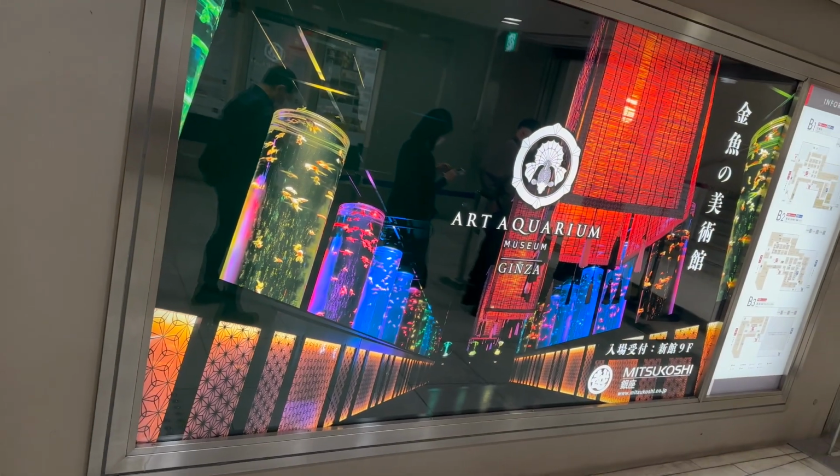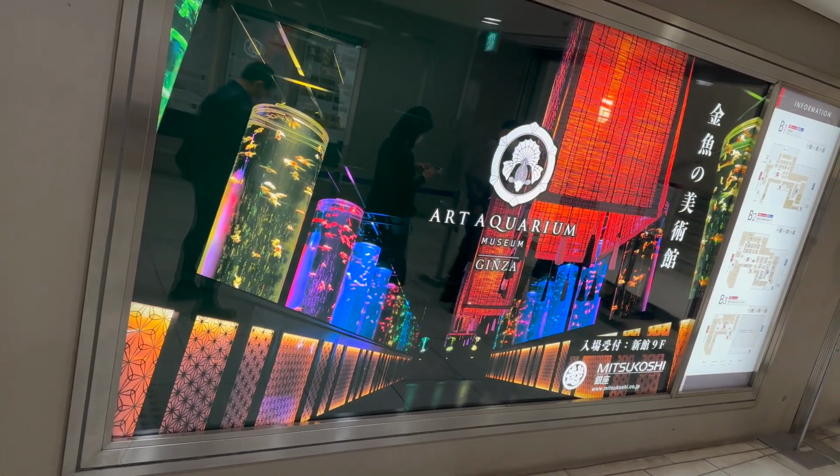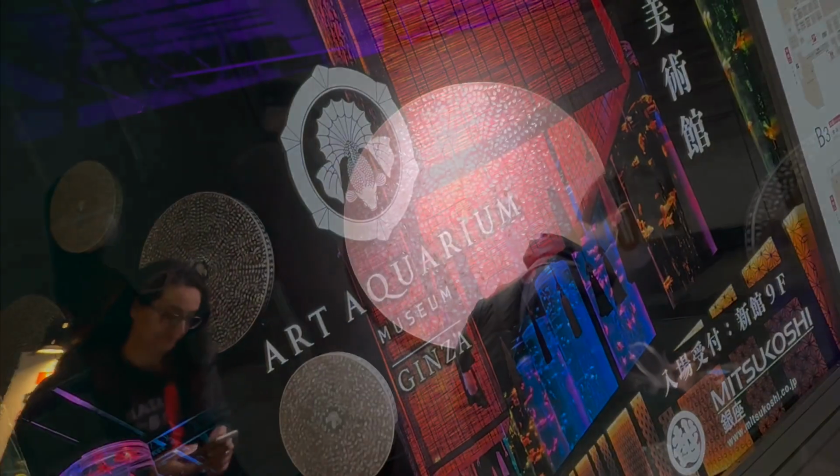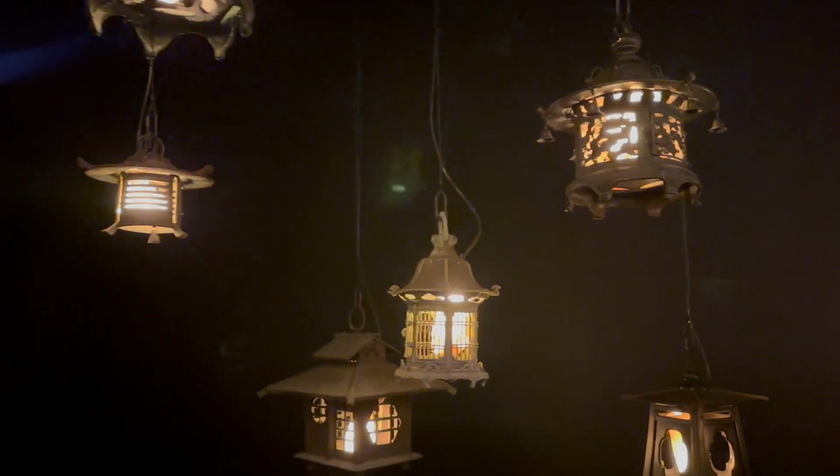And cold. There was already a queue outside and the store hadn't even opened yet. It was tricky to get to the 9th floor so we could buy our tickets, as there were a lot of people. After that, you are let down an escalator to the 8th floor to the entrance of the museum.